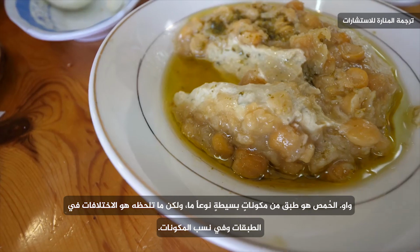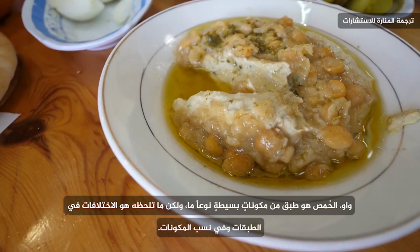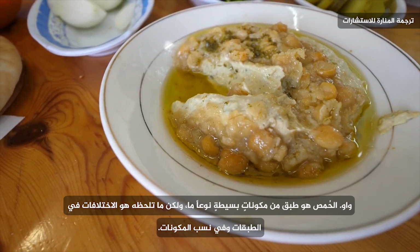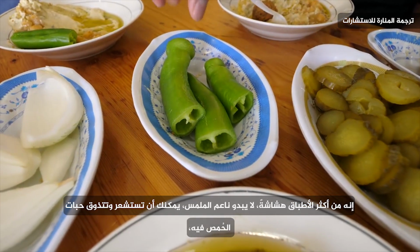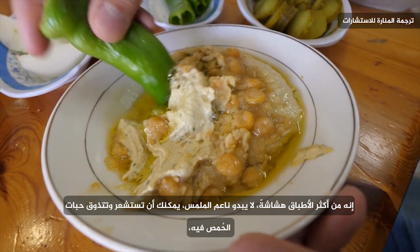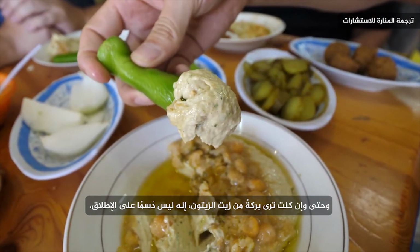Oh, wow. Hummus is a relatively simple ingredient dish, but where you really notice the differences are the different textures and the different ratios of the ingredients. That is one of the fluffiest. It's not like silky smooth. You can actually taste the texture, feel the texture of the chickpeas in there. And even though you see a pool of olive oil, it doesn't feel oily at all.